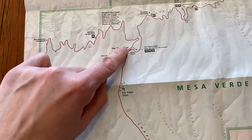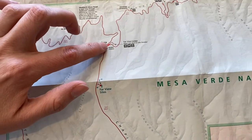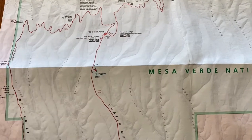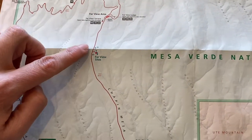So let's head back to Far View area. I've stayed in this lodge before when I was a kid, and it's really neat because you're in this lodge and you have this big open view of the mesa. So it's a beautiful spot to see. You could even just stop here and have a snack if you want.